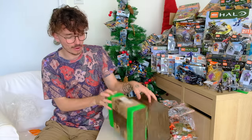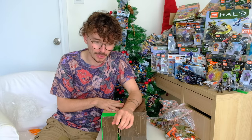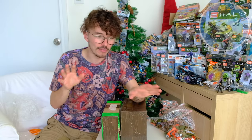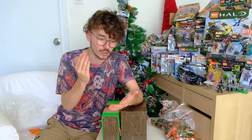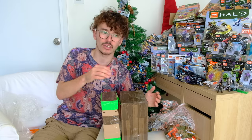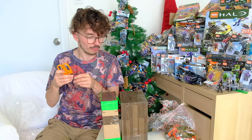Okay, never mind. Two more boxes today, everybody. And these two are very, very special boxes from World Trader for Mega Construx. The admin team there just go above and beyond every single day to deliver an exceptional platform where you can trade, buy, and sell your Mega Bloks toys. They've also hooked me up with these two boxes today, which I'll slowly be doing reviews of, and obviously giving them a billion shout-outs in the foreseeable future.